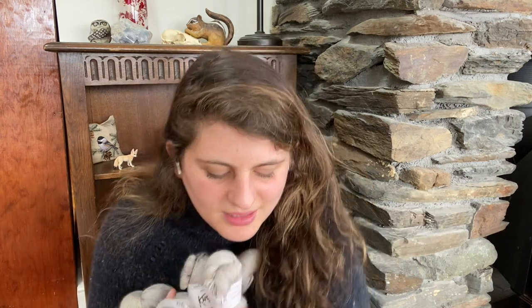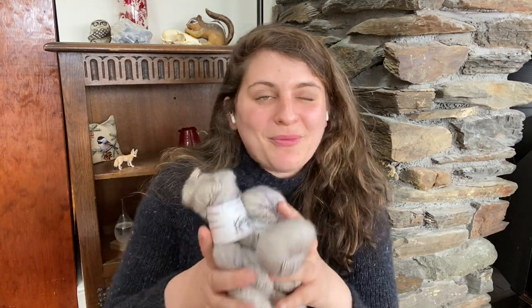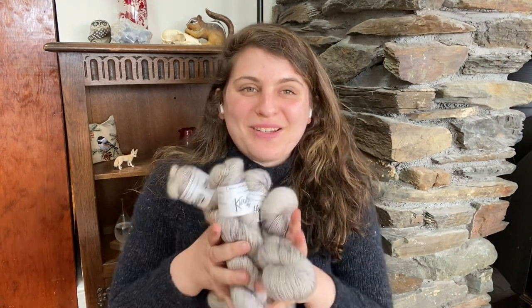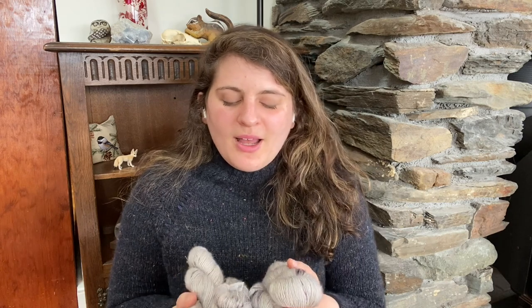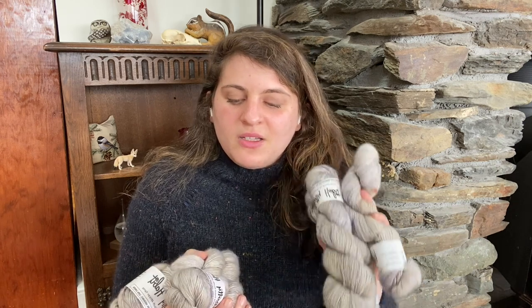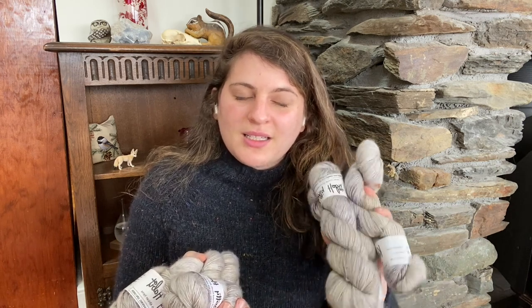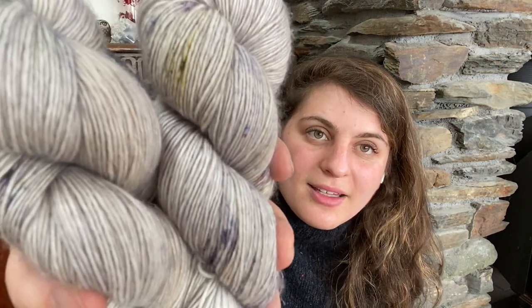I think, let me make sure I'm getting it right. The Western Cape. I wrote down what she had written to me. So in the Western Cape, there's a Mediterranean climate and it's perfect for growing olives. And she wrote a little bit more about the significance of that area. And this yarn is 90% superwash merino and 10% linen. It's single ply. And just look at this colorway.